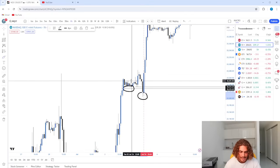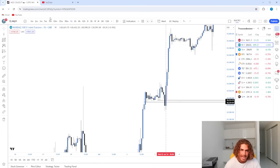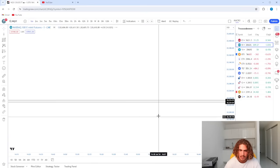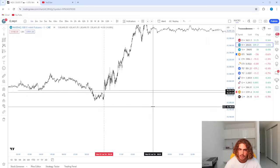So, what is the lagging index? It's going to be the S&P. NASDAQ is smoking on the S&P. Okay, what do we do from there? Scale down. Okay, so we have the high time frame liquidity sweep. What else do we have?